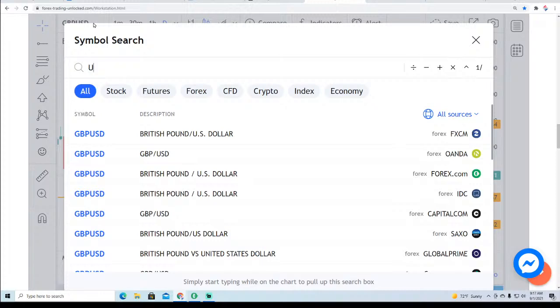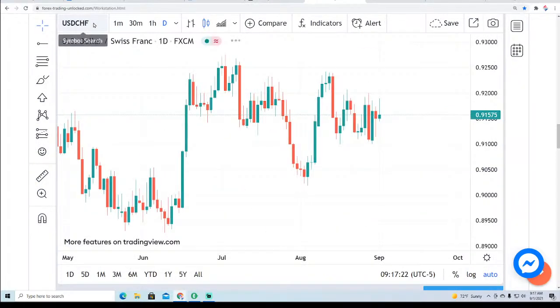We're waiting for some trade setups. I'm pretty sure after today we are going to have some. US dollar Swiss, you want to talk about a blender the last week and a half. I mean, look at this trade.